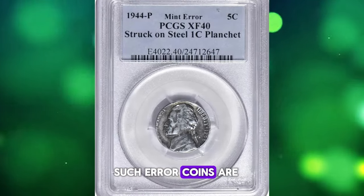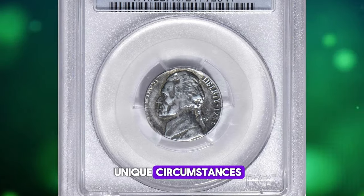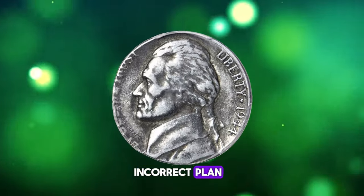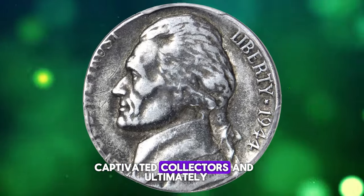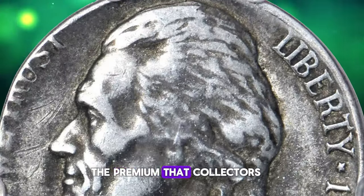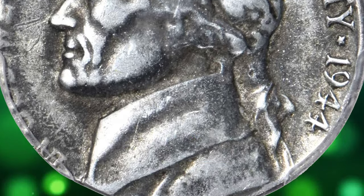Such error coins are exceptionally rare, and collectors value the unique circumstances under which they were created. This particular coin, with its story of being struck on an incorrect planchet and its resultant unusual appearance, captivated collectors and ultimately sold for $9,600. This sale underscores the premium that collectors are willing to pay for rare and distinctive numismatic pieces.